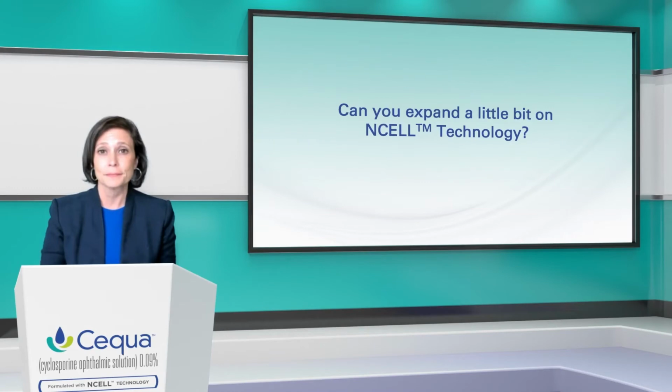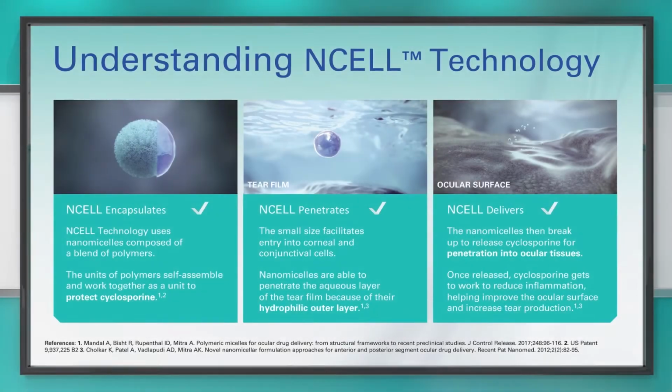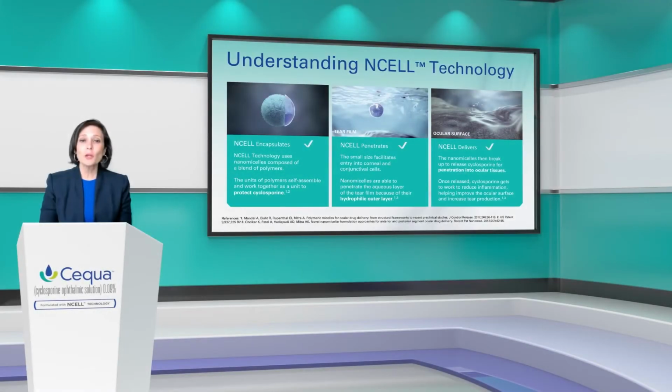Can you expand a little bit on NCELL Technology? Cequa has advanced proprietary NCELL technology that uses nanomicelles composed of a polymer blend that self-assemble and work together to protect the cyclosporine. The secure hydrophobic core prevents the encapsulated cyclosporine from being released until after penetrating the aqueous layer of the tear film. The small nanomicelles are able to penetrate the aqueous layer of the tear film because they have a hydrophilic outer layer that allows for transport to the ocular surface. The nanomicelles then break up, releasing cyclosporine to penetrate the ocular tissues.